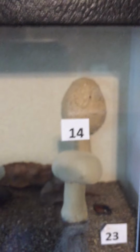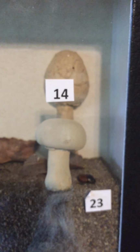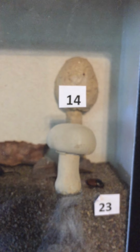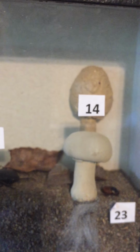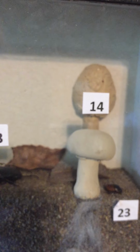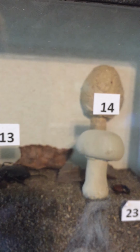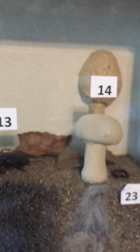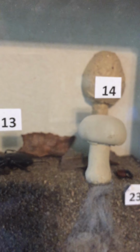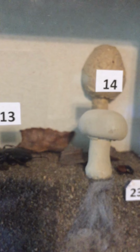Let's come over here and check out number 14. Number 14 are mushrooms. Mushrooms are reproductive structures of fungi and may indicate healthy soil for trees and other plants to grow in. Fungi and bacteria play an integral role in the earth. They break down complex organic compounds of proteins, carbohydrates, and fats into the most basic elements that can be used by other generations of organisms.